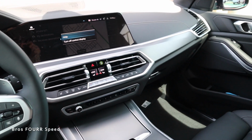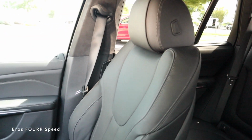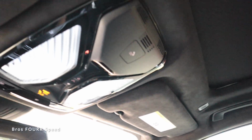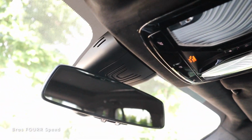And then one last look at the interior. BMW does a really good job just making these look nice and simple. Very elegant design on this whole interior. And this particular spec, we get a full Alcantara headliner, has a really premium look. You can see the massive panoramic roof with the sunshade closed. All those controls are up in the center with LED dome lights. Then you can see our mirror.